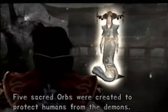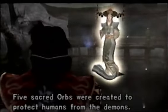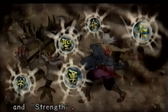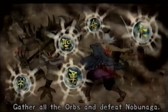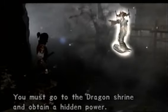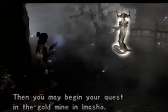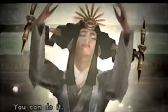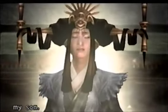Five sacred orbs were created to protect humans from the demons. Charity. Faith, honesty, respect, and strength. Gather all the orbs and defeat Nobunaga. You must go to the Dragon Shrine and obtain a hidden power. Then, you may begin your quest in the gold mine in Imasho. Who are you? You can do it, my son.